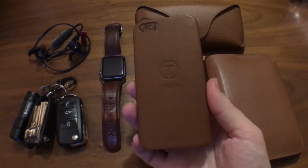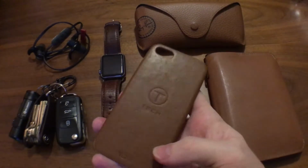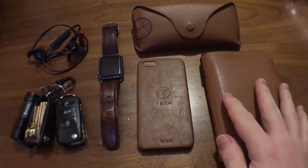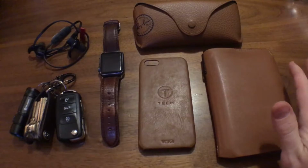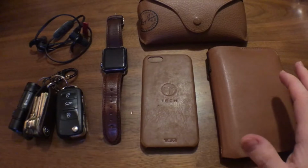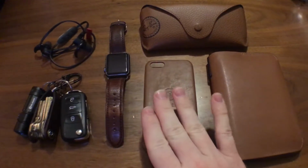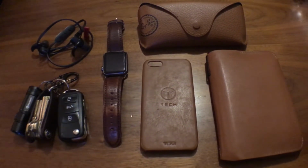This is a Toomey T-Tech case for an iPhone SE. I had this phone last year in the EDC video. Same phone. Seems to be performing well, even though Apple's slowing down my phone to replace the battery or something. Who knows? I get good performance out of it. I try to keep space freed up so it's not overloaded. I use the iCloud as much as possible to keep the phone itself running smoothly, and for the most part it does so.